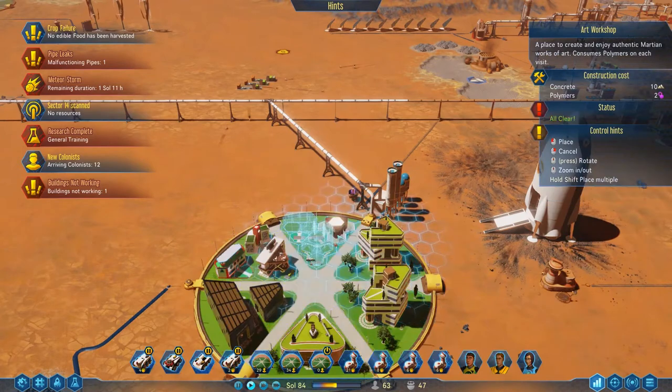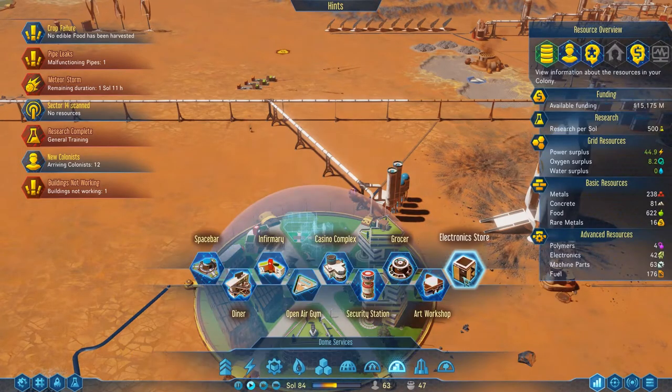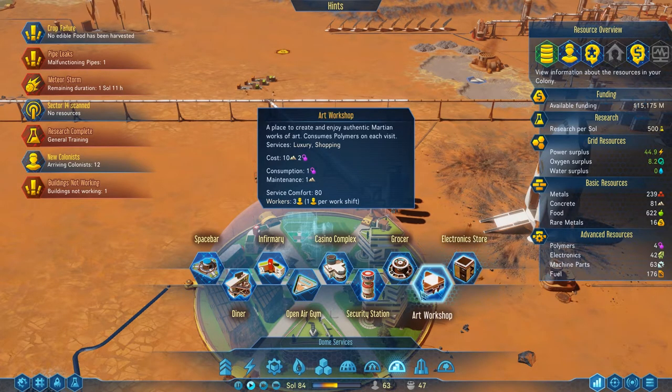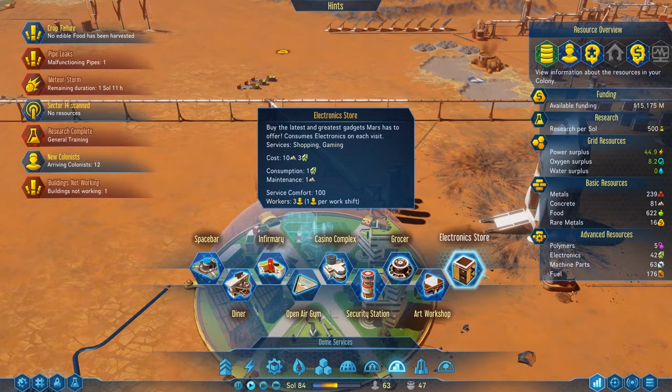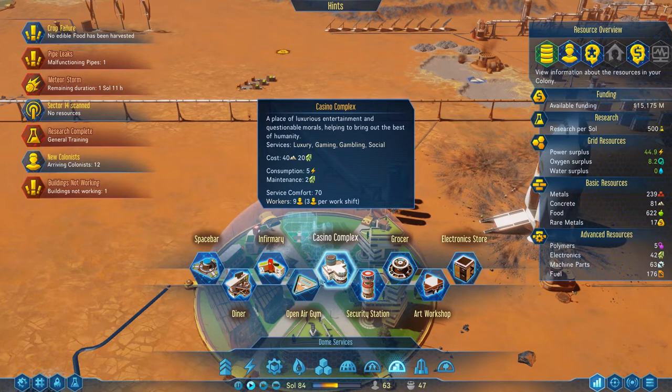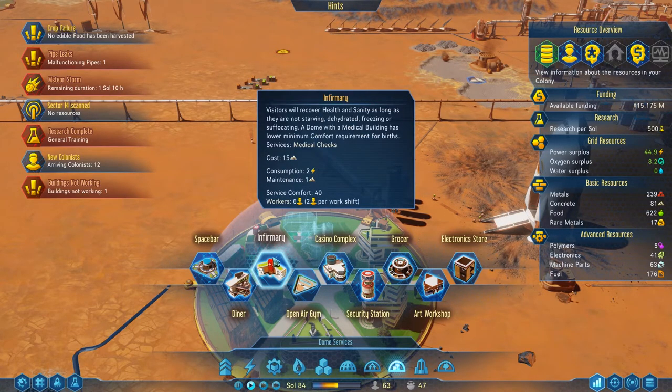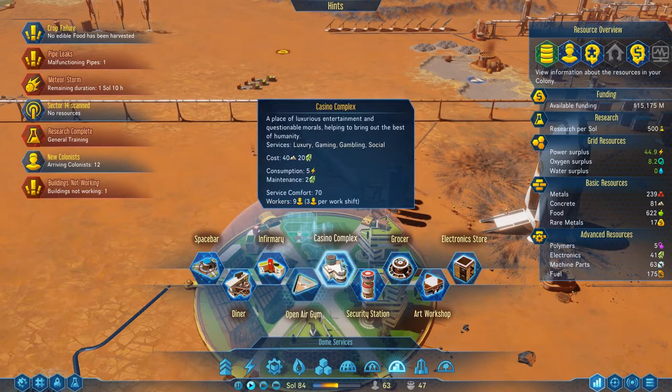Shopping and luxury. Let's do that. Though, drinking and gaming. There's the gaming thing. You can see that it consumes one electronics, and then you need to maintain it with concrete, that's the word I'm looking for there. Oh, they are all like that. So most of these consume power. This one consumes food as well. That's fine. Today I have just learned a new thing by looking at it properly for the first time.